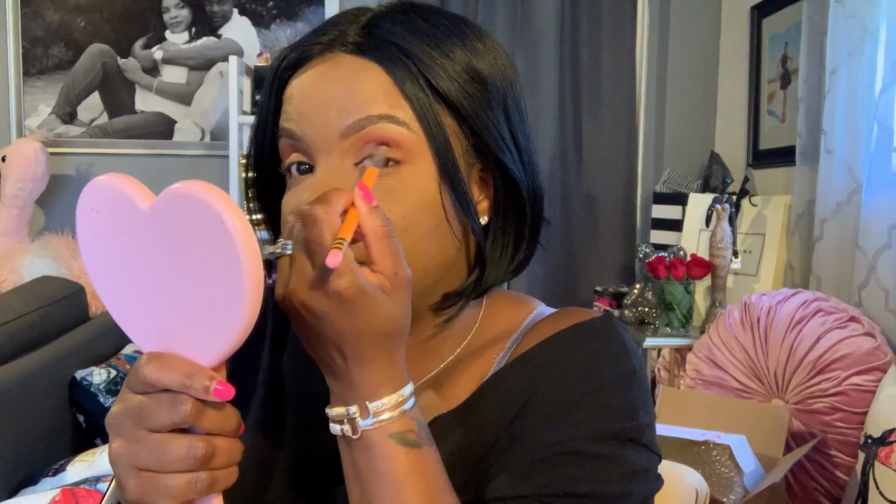So I'm going to come in here and just add this purple deep into the crease, and I'm going to pat it on my lid, okay? And look at that pigmentation. Oh my god, it does have fallout. I should have left some powder underneath, but a little bit goes a long way with this shadow. A little bit goes a very long way.